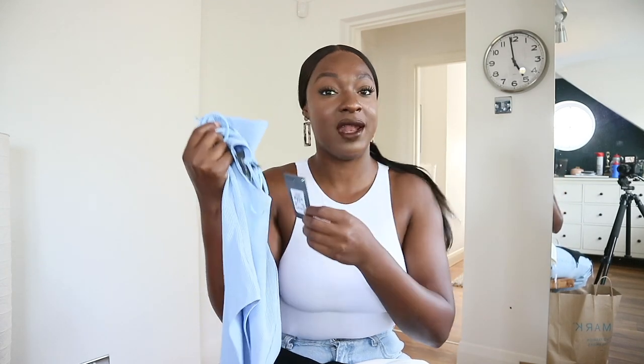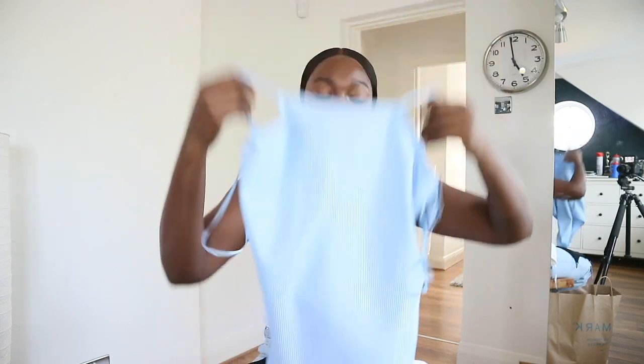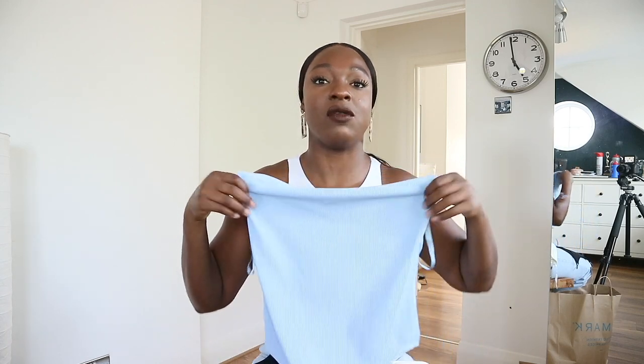However, they only had it in a small, a size 10 to 12. So I'm gonna see if it gives me the support that I need. If it doesn't, it'll be going back, because I know that saggy boobs are in, but just not for me. Like, that's not part of my brand.